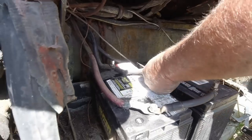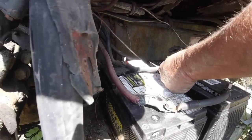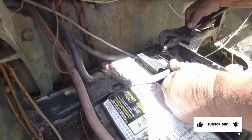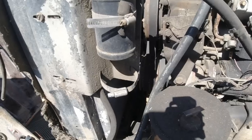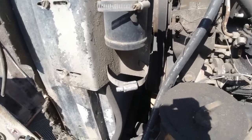I don't understand why these black ones was hot. I guess the frame was hot from the positive, wasn't it? Yeah, that's right. I don't know, it don't make sense to me now, Hank, I'm telling you. Nothing about what we just did made sense. One thing about motors though, or engines, they'll tell you whether or not it ain't wired right. Really? Yeah. No, that's what I'm saying. Nothing's moving. But she's bumping now.